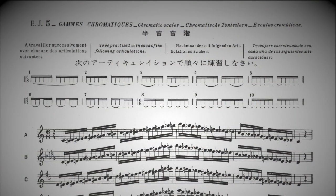Number 5. This is a straightforward chromatic scale exercise, again with 10 different suggested articulations. Keep your fingers even, well controlled, close to the instrument, and practice with a metronome.